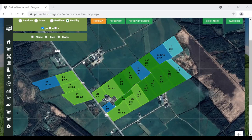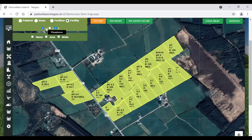Yeah, and just maybe to talk about the soil fertility map, I suppose, there are three options here as well. When you have fertility selected, you can select your lime or your pH, then you can move on to your P, and then you can move on to your K levels as well. Those three options are up there on the top left-hand corner.